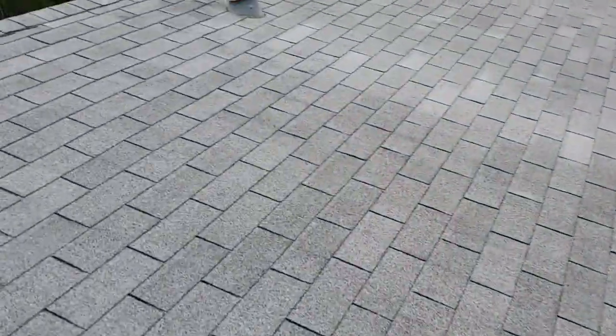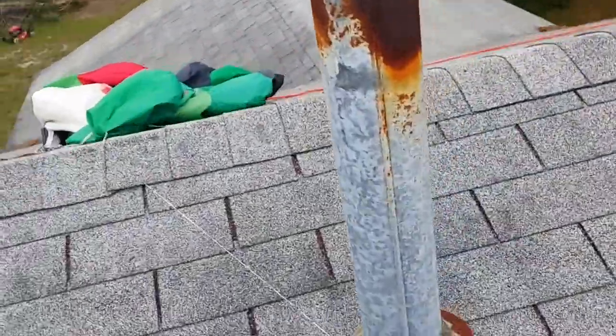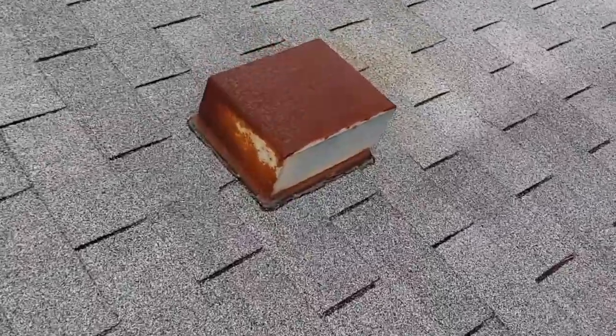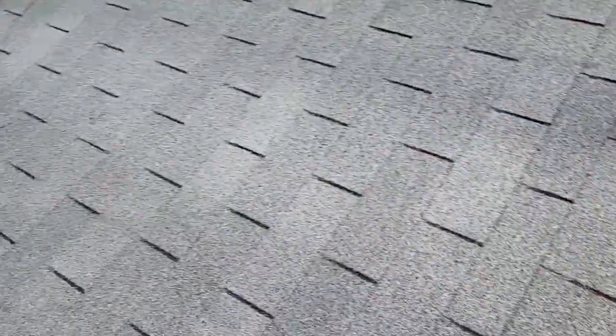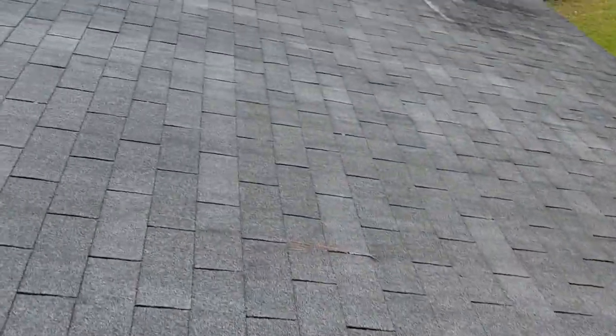Moving over here, we see some rust starting on the gas stacks, and that could probably be mitigated. It's not pitting too bad, so with some good rust killer and some good paint on those. Collars do look to be sealed. Rust here on an aging kitchen or bathroom vent. It's over in this location. More pipe boot. Another gas stack over here.